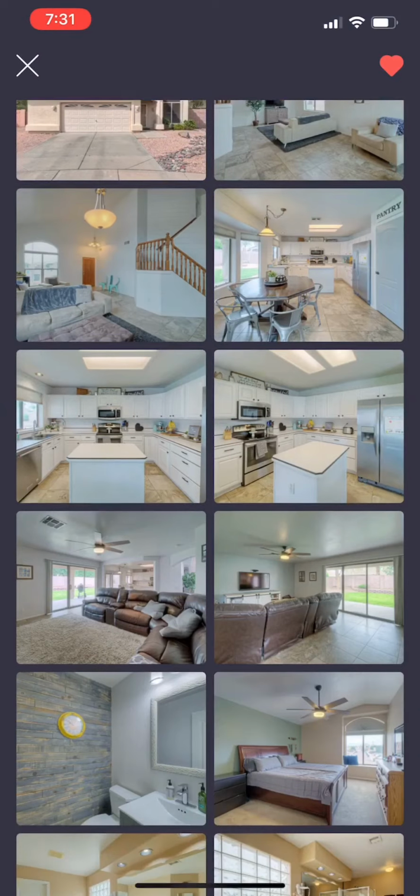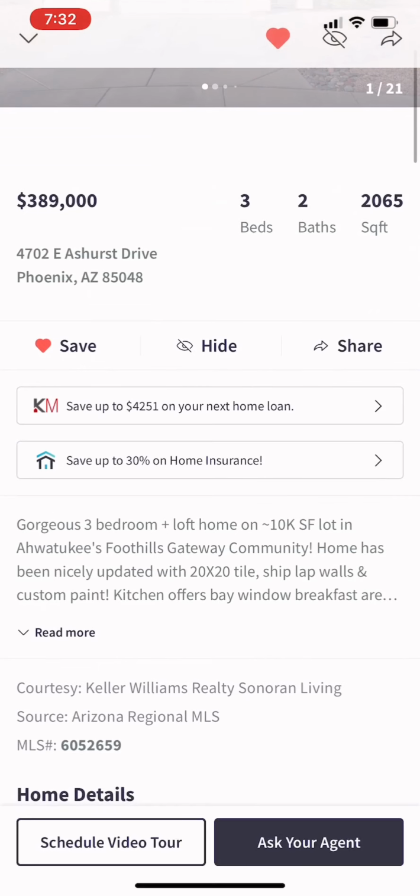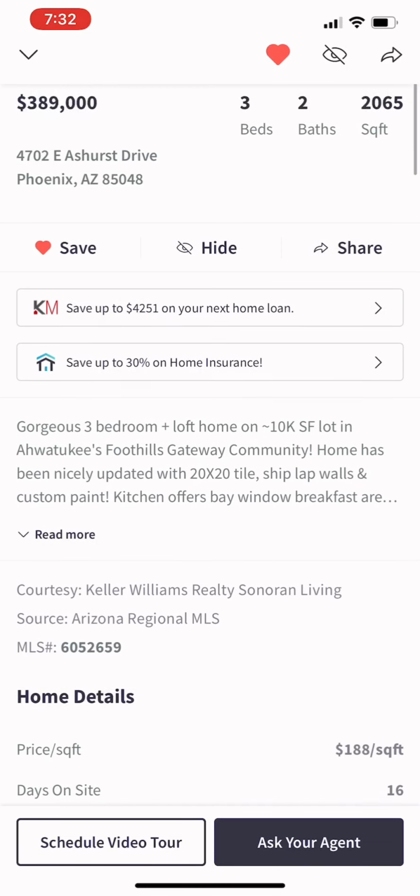They're getting the information they want. I've got great photos of the home that I can look at. I've got the ability to go through these, choose the home that I like, and save it in a favorite, which is great. Now here's where it gets unique. I have the ability to save this property, but notice it says save up to $4,200 on your next home loan and save up to 30% on home insurance.